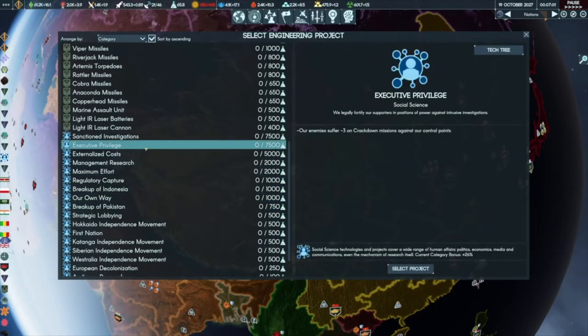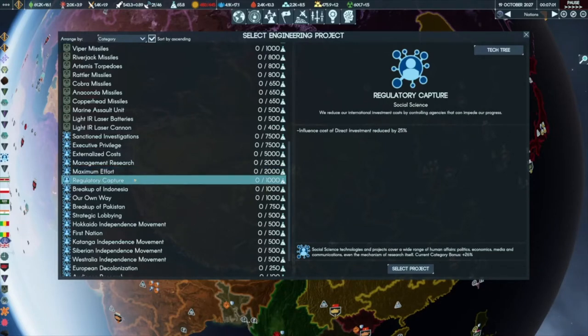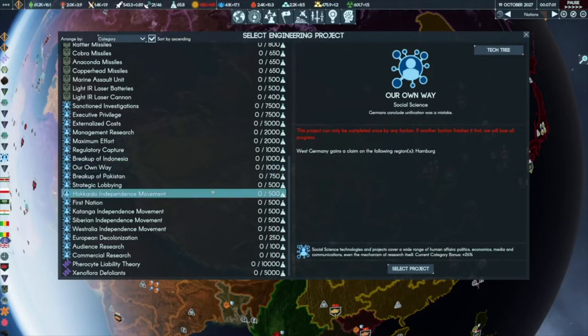What's executive privilege? That's crackdown emissions against our control points. That might be good to get to. How much is that? 75,000 or 7,500. Good God. Maximum effort's good to get to. That's going to allow us to try to get people out of places our own way. Oh, okay.